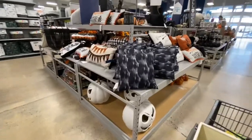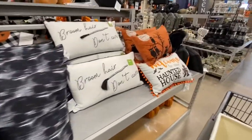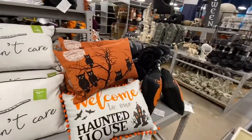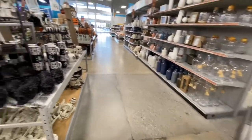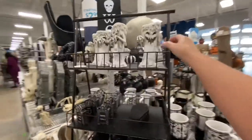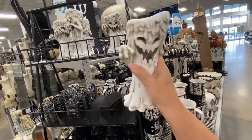Here's a few more pillows and things. Broom hair, don't care. Welcome to our haunted house. There's some owls. And then we've got all these again. And what is this thing? I guess it lights up because it's got a place for a battery.